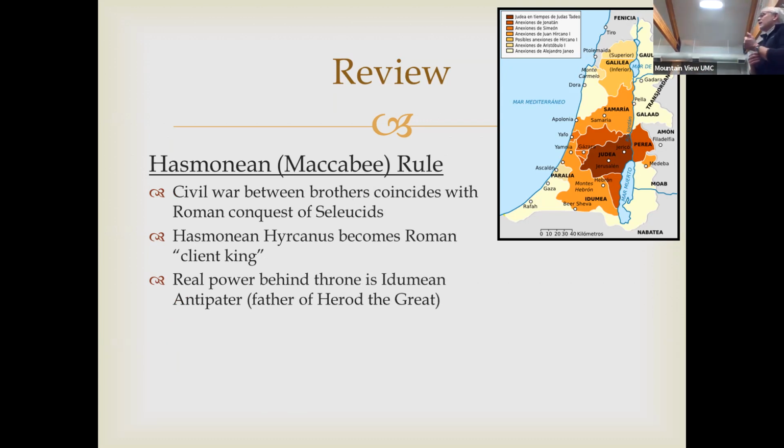We saw that the end of Hasmonean independence came about as a result of a civil war between two brothers who were fighting over the throne. And that civil war happened to coincide with Rome conquering the Greeks who were in control of Syria and basically moving directly right into the neighborhood alongside Judea.